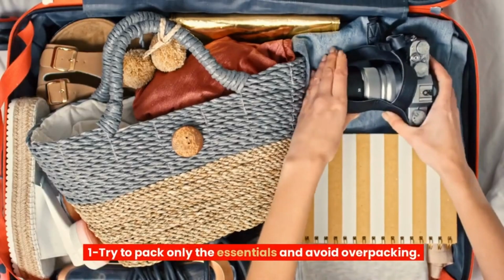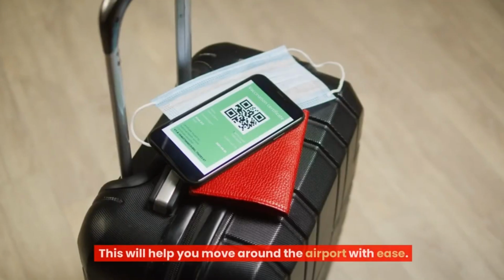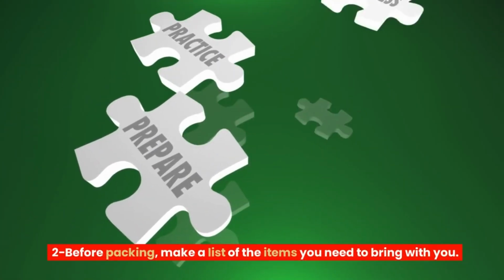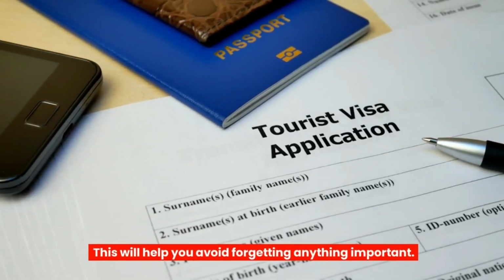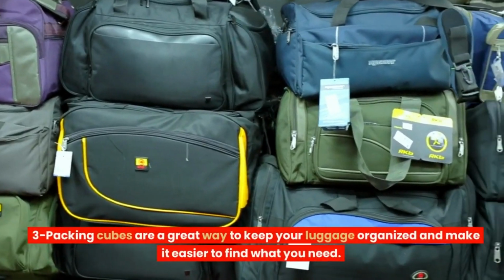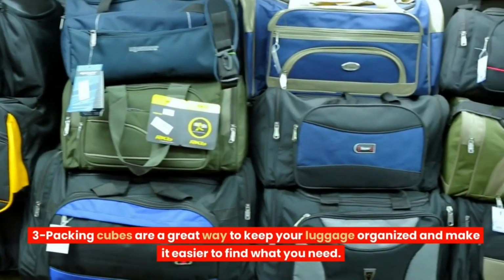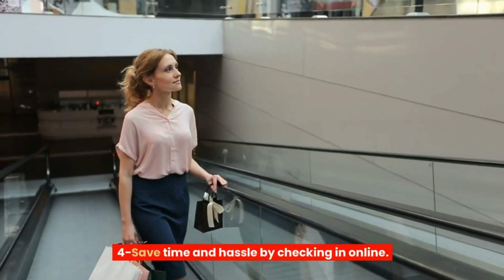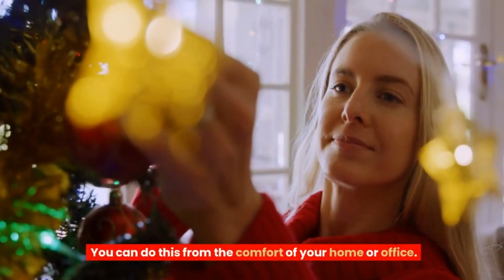1. Try to pack only the essentials and avoid overpacking. This will help you move around the airport with ease. 2. Before packing, make a list of the items you need to bring with you. This will help you avoid forgetting anything important. 3. Packing cubes are a great way to keep your luggage organized and make it easier to find what you need. 4. Save time and hassle by checking in online. You can do this from the comfort of your home or office.